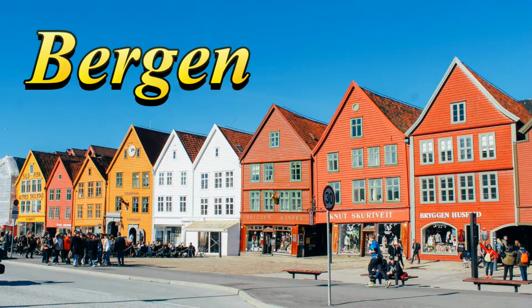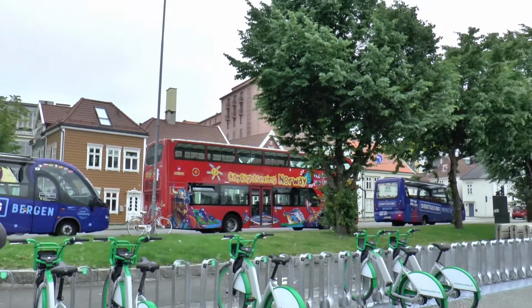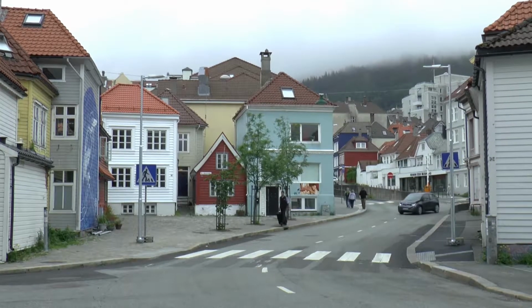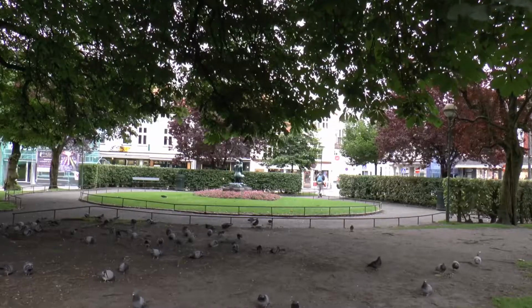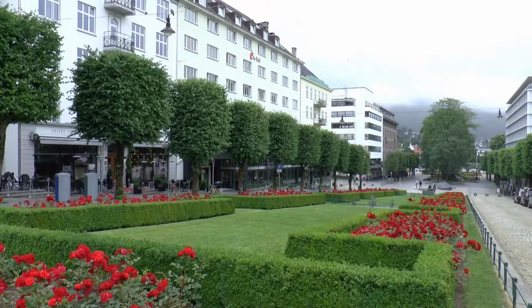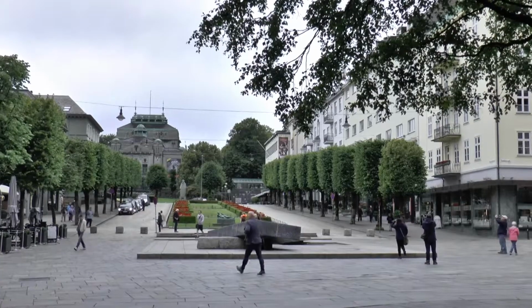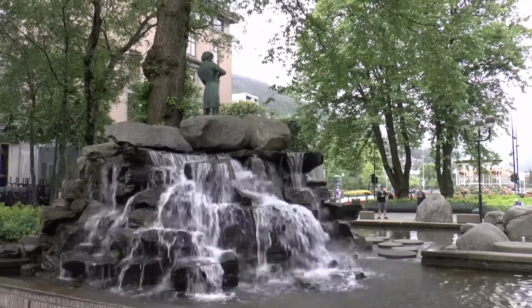Bergen's cruise terminal is a bit out of town, so it can be a bus ride or a 10-minute walk into the centre. It's quite a pleasant stroll past old wooden houses and through a little park to the modern shopping area. At the end of the precinct, there are fountains, gardens, and a bandstand.